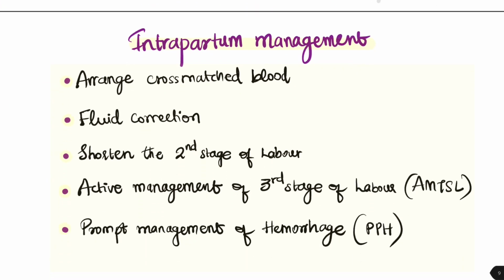Okay, then during the delivery also we have to be ready with some things. We have to manage promptly to prevent complications of this anemia. So intrapartum management: before going for any procedure or before planning the labor for delivery, arrange cross-matched blood. We have to give adequate fluid correction also. Then shorten the second stage of labor. A mother with severe or moderate anemia finds it very difficult to tolerate labor distress. She can go into hypoxia, and the baby can also go into hypoxia and fetal distress can occur. So we have to shorten the second stage of labor.